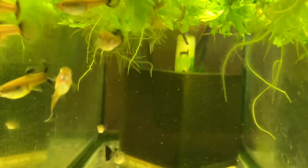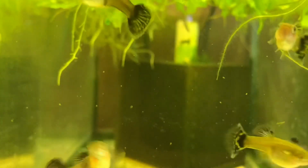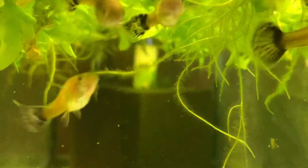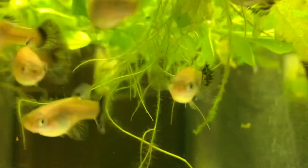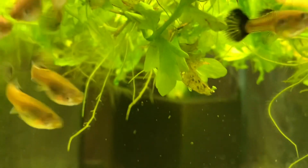So these females have been raised separately from the males, so they kind of look like they have gravid spots, but it's not baby eyeballs because the males weren't with them. So we'll just see what we end up getting.